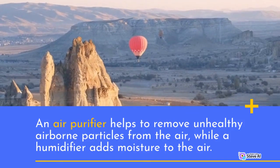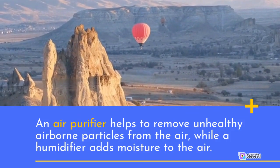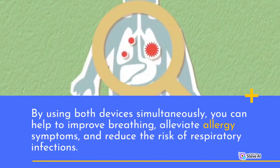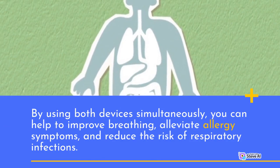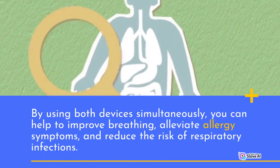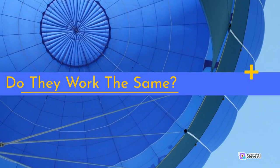An air purifier helps to remove unhealthy airborne particles from the air, while a humidifier adds moisture to the air. By using both devices simultaneously, you can help to improve breathing, alleviate allergy symptoms, and reduce the risk of respiratory infections.